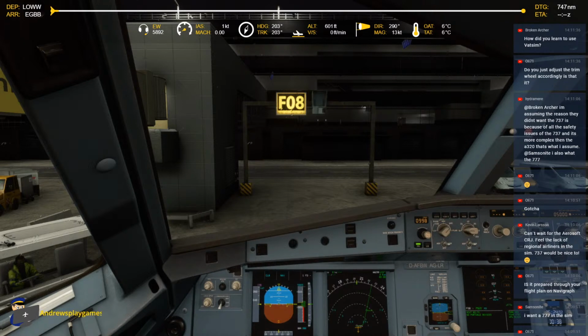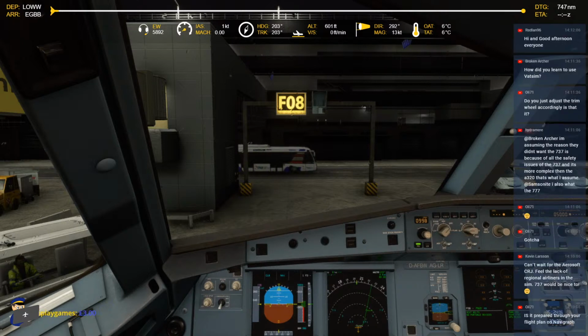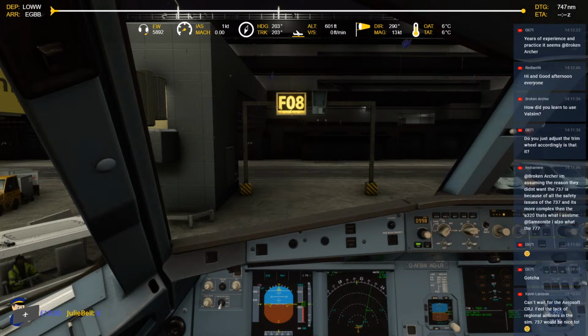How did I learn to use VATSIM? I did a lot of watching of YouTube videos. There's a Dutch guy who's done a whole series on how to fly on VATSIM. I can't remember his name, but during the flight I'll look it up and I'll post a link for you. And Jason, do you adjust the trim wheel accordingly? Yes, that's right.